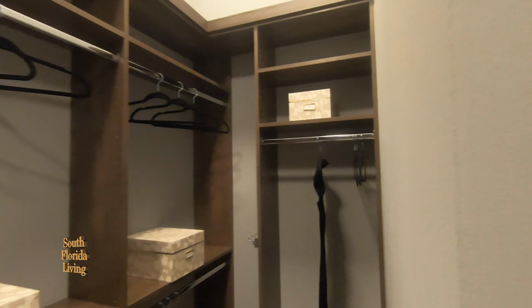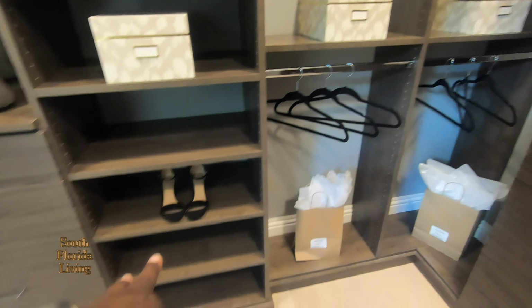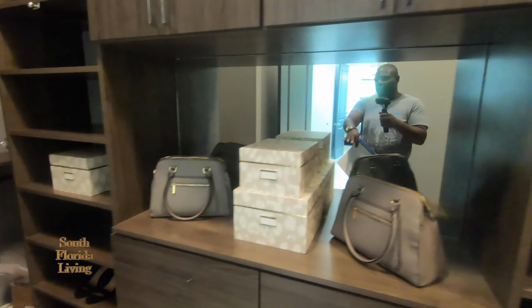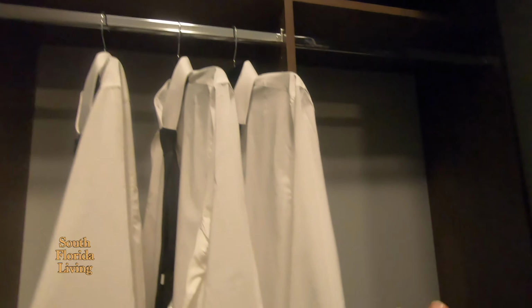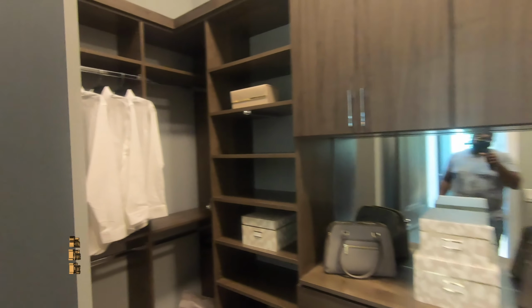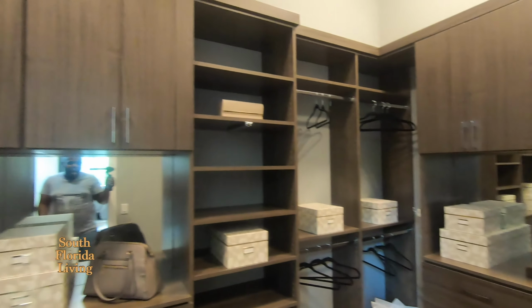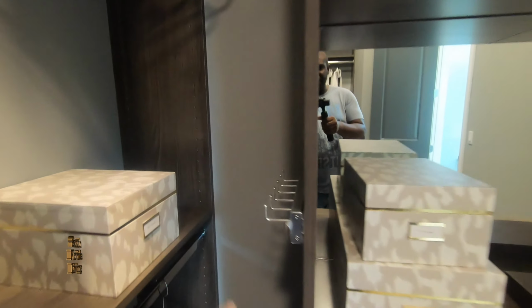But this is nice, okay? If you're sharing it, she's getting the bigger side of the closet. And I guess it's split by the middle in there, okay? It's split right here. But all this is hers. You see the bags. Even I see girl shoes right here. And I guess guys, you just get the little corner. It is what it is sometimes, man. Just be happy, okay? Look, if she ain't happy, then, man, look, it's not going to happen. You know I'm telling the truth.